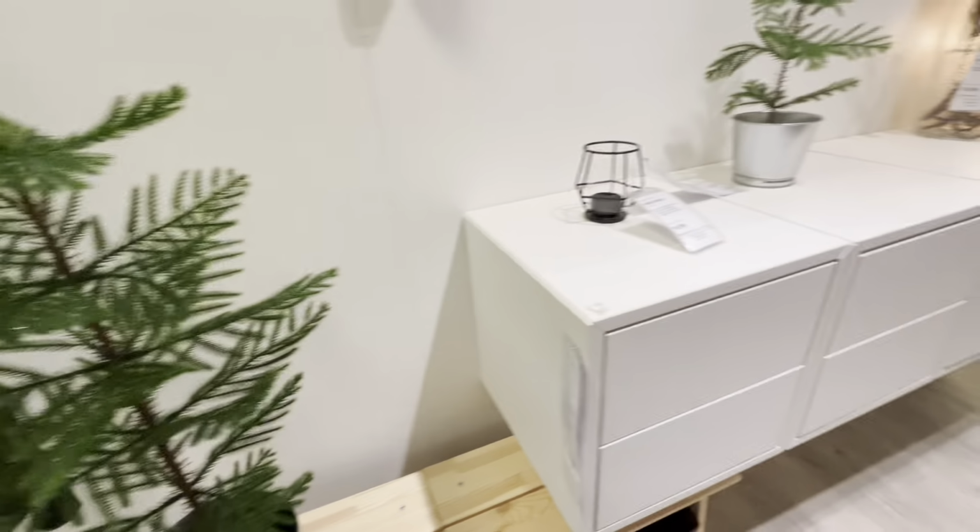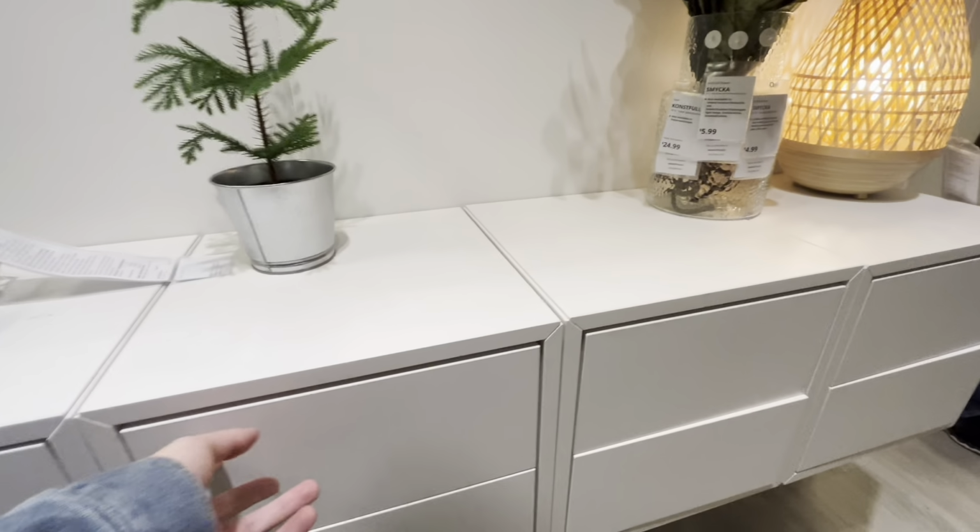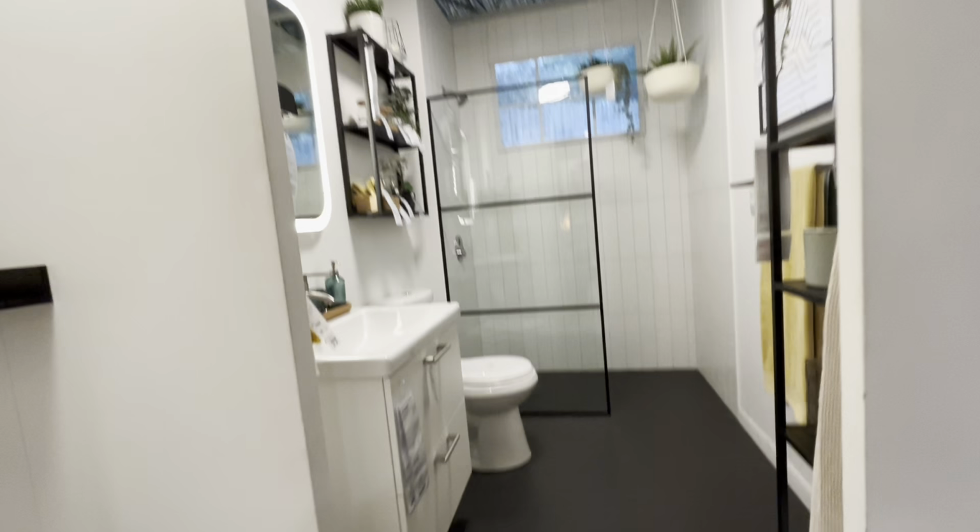Now, this is a really cool little section that actually mirrors an apartment building, as if it was built with IKEA stuff, and I think it actually looks pretty cool in here.